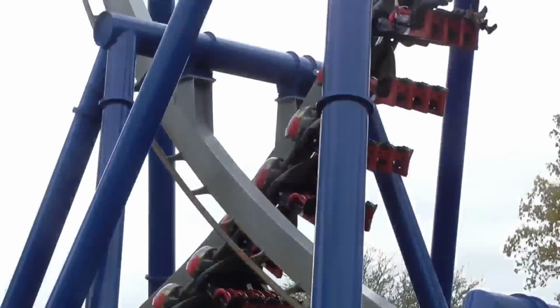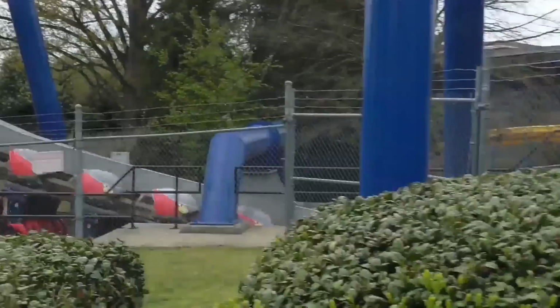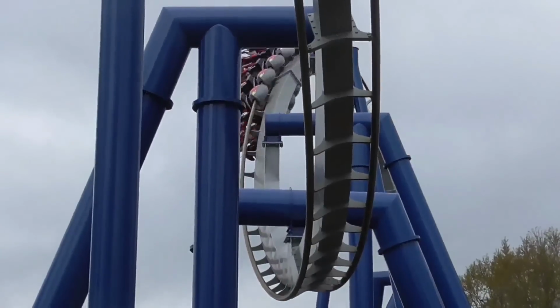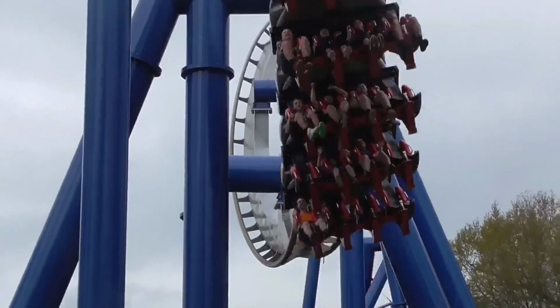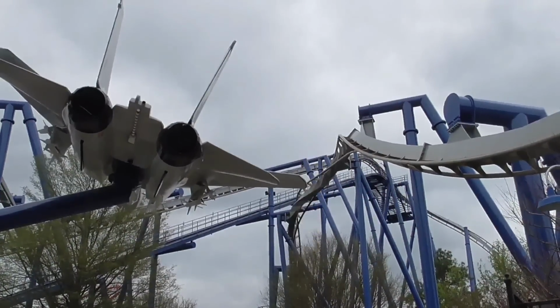Afterburn lasts about a minute 30. It's a pretty average duration, so I'm giving it a 5. Next is the speed. Afterburn hits a maximum speed of 62 miles per hour. That is a pretty solid speed, so I'm giving it a 6.